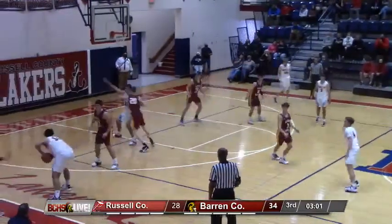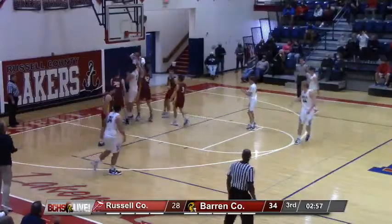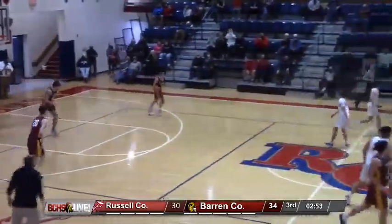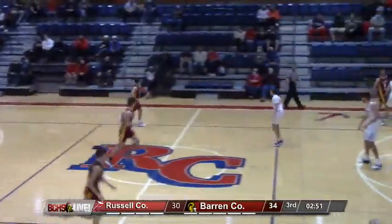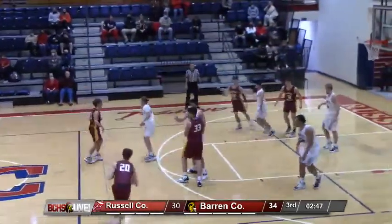Lead back up to 6 for the Trojans at 34-28. They float it down low. Milburn puts it in. We can't let him catch it that deep because the time the help comes, you're right under the goal. 34-30. Barren County leads it by 4 with 2:48 to play in the third period.